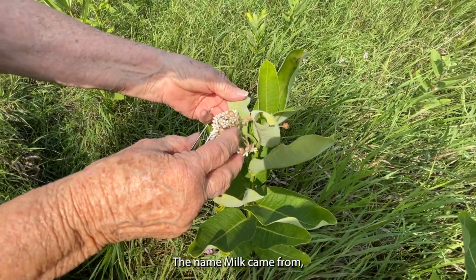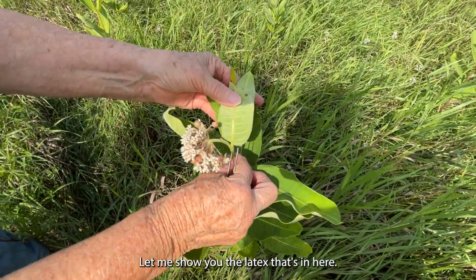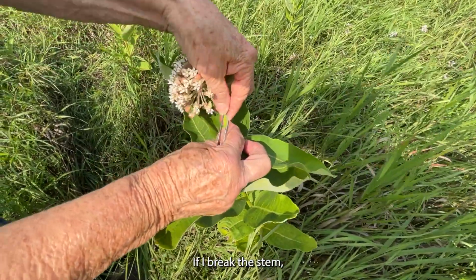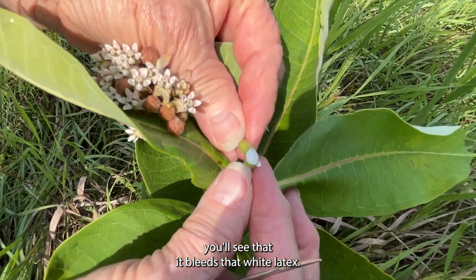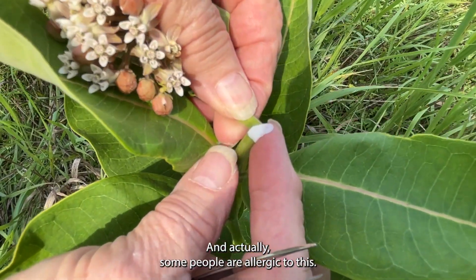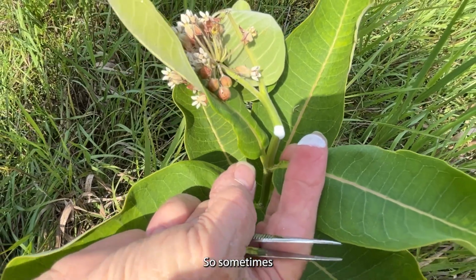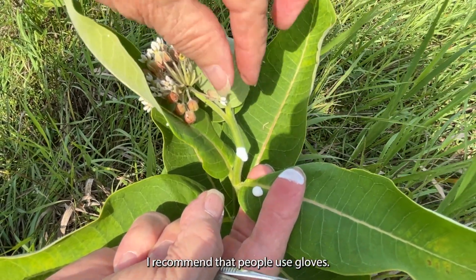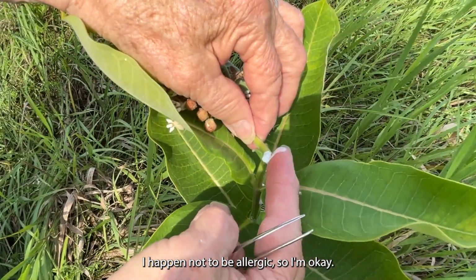The name milk came from, let me show you, the latex that's in here. If I break a stem, you'll see that it bleeds that white latex. And actually, some people are allergic to this, so sometimes I recommend that people use gloves. I happen not to be allergic, so I'm okay.